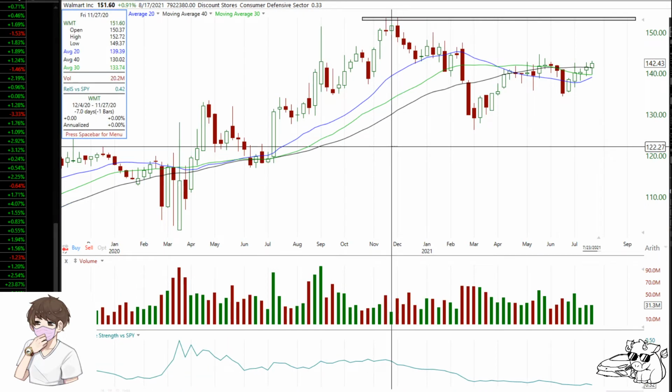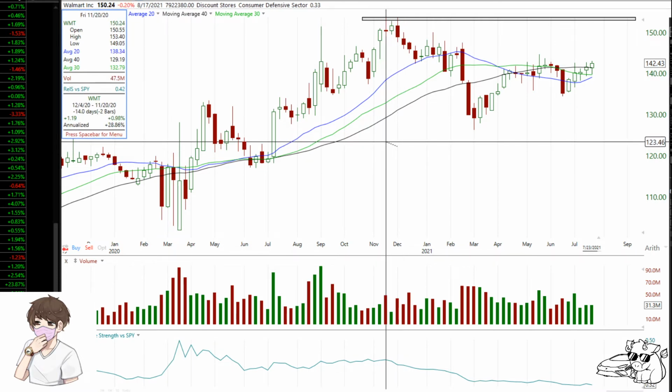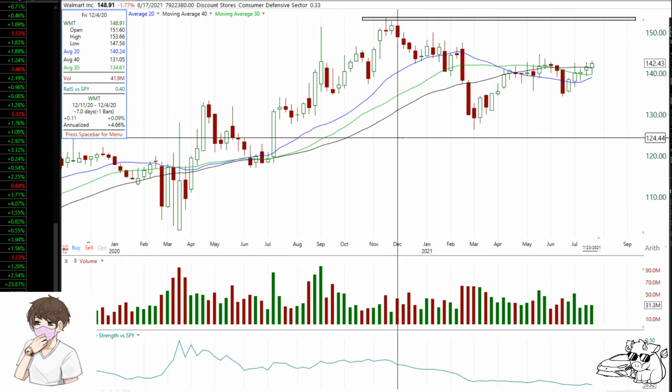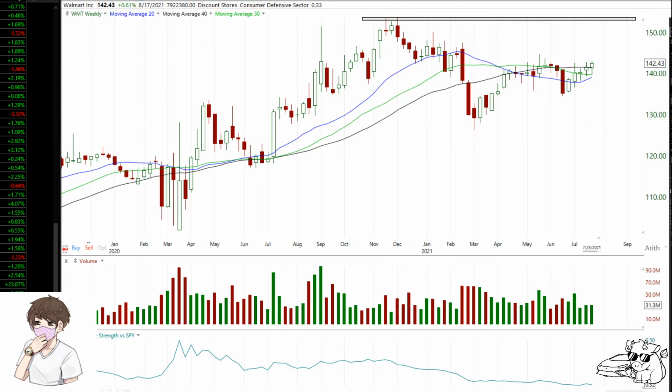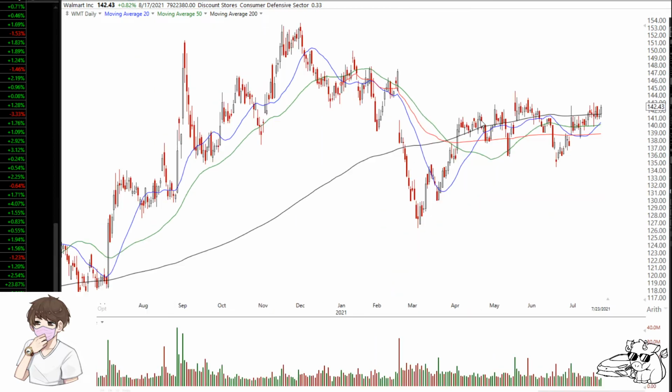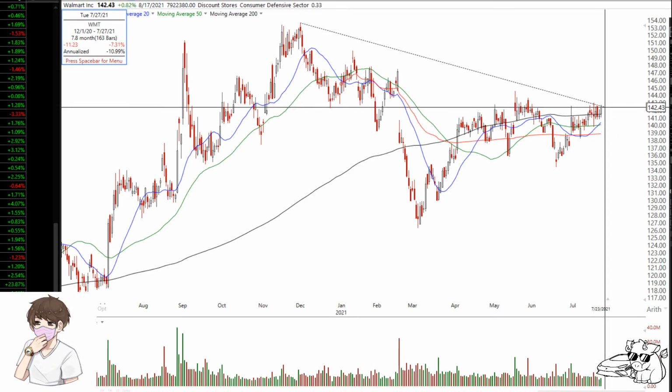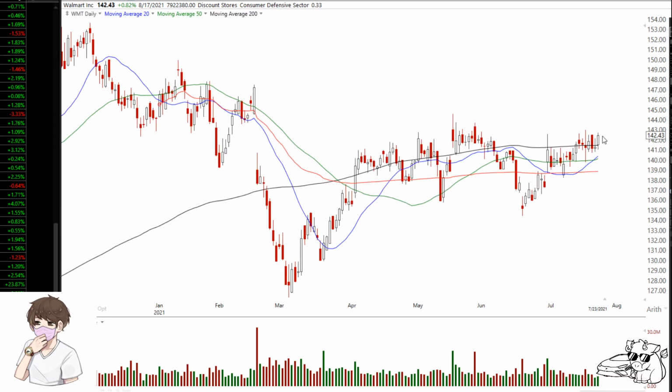If you look on the weekly chart, it pulled up a high of right here. I think it's March. Oh no, it's actually last year. Yeah, last year's December and November, right? It made a high of 152. So that will be our potential target, right? That would be a 10, 11 dollar move, which I think is a good move, like 7%, 8%, right? And we're in it to make the money.